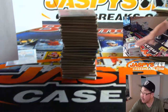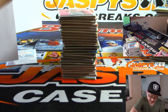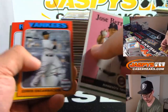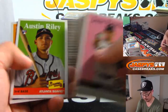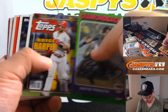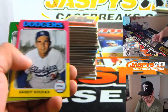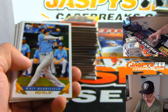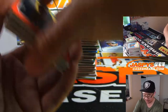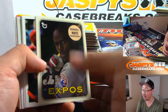Three boxes go. 1, 2, and 3 right here. You can see on the Nick Cam. So I've not seen this case hit yet. It's supposed to be there. Allegedly. Those Topps Magazine autographs should fall one per case. Kind of running out of box. There's Rondell White.